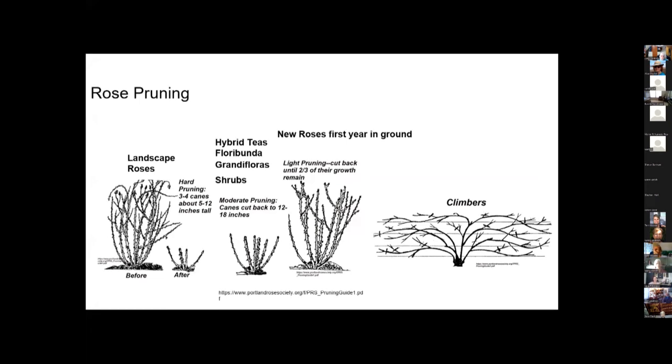Now, here's where you're going to get some differentiation. 1 to 10 year roses, if they're 1 year roses that have been in the ground, I light prune. 2 year roses, they get their first main pruning. If I've had them for 2 years, they're going to go back to 18 inches. Now, 3, 4, 5 year old, you're going to cut them back, but you're also going to cut out the oldest canes in those shrubs.